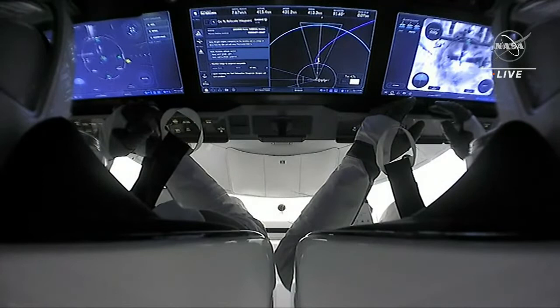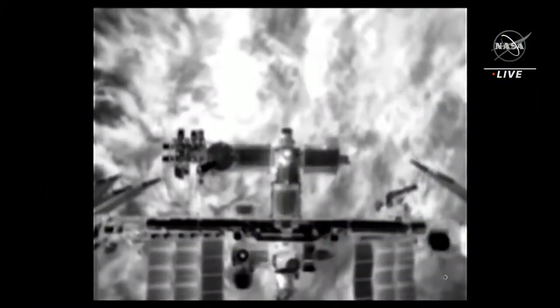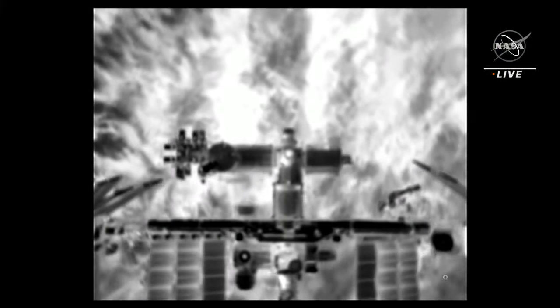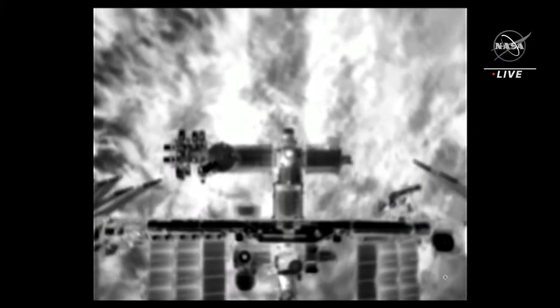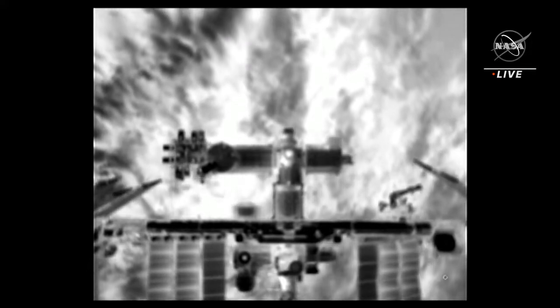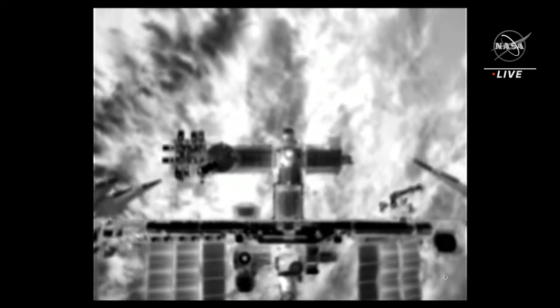You're seeing live on your screen. Go ahead, Gary. Oh yeah, I was just listening to the flight controllers here in Mission Control Houston. They're tracking this maneuver inside to get to that 60-meter hold point, and are calling out some good reads. So it looks like that maneuver is as expected to 60 meters. Everything's looking good.